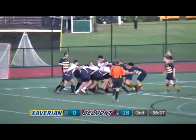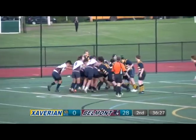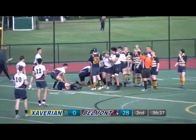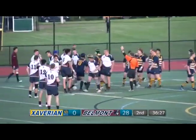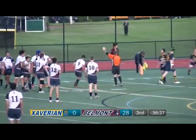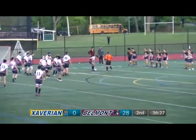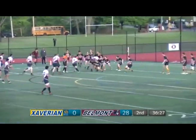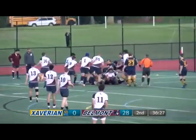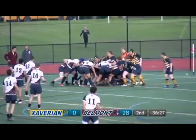Belmont with the clean line and a strong maul from the 10 meter all the way down to the 5 and offsides by Zavarian, so Belmont will have a quick penalty here about 2 minutes in. Max takes it strong. Belmont has the ball.